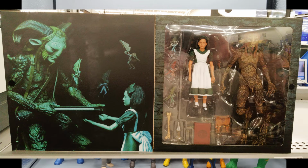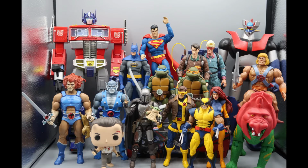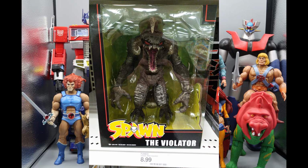These are some very awesome figures. At Target, I found some of the newly released Spawn series. I found the Violator, which was very huge, a big honking piece of plastic in there. And he's not $8.99. I just put him right there on the shelf where the Funkos are so I could get a better picture of him.